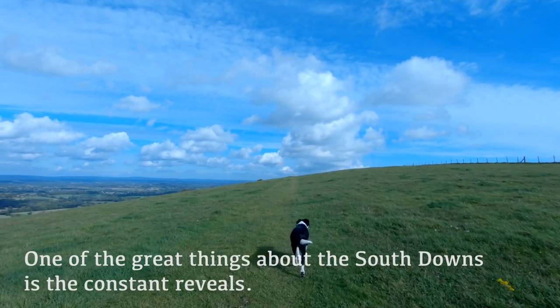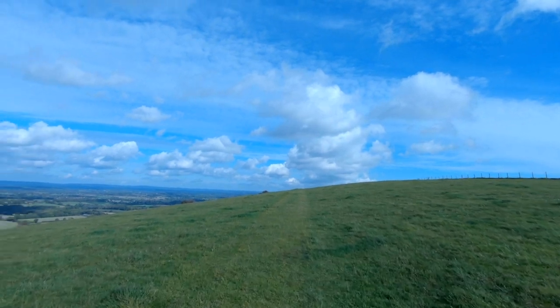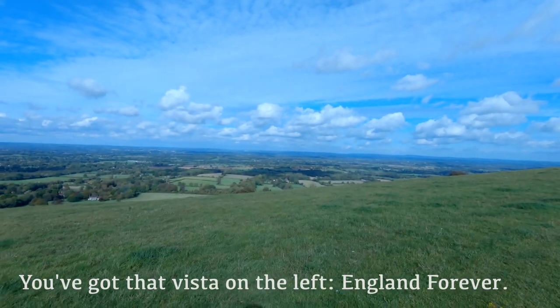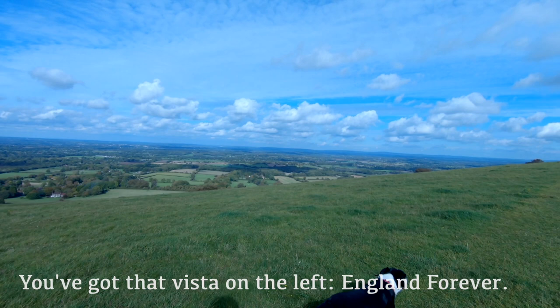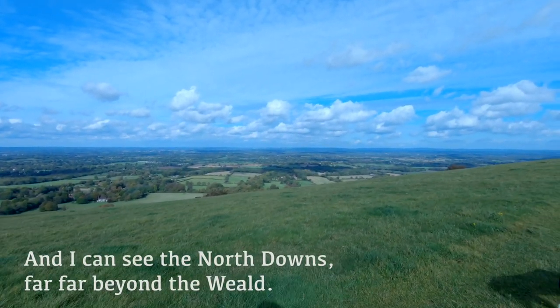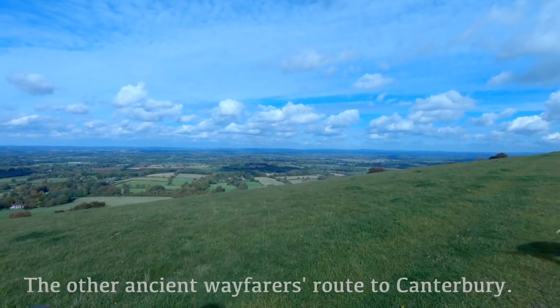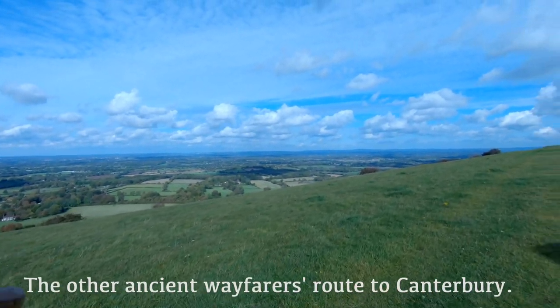One of the great things about the South Downs is constant reveals. I mean, yeah, you've got that vista on the left, England forever, and probably not on this camera, but I can see the North Downs far, far beyond the Weald, the other ancient wayfarer's route to Canterbury.